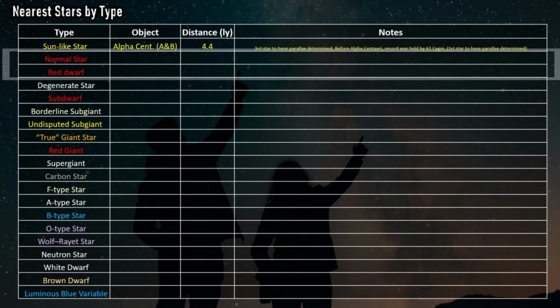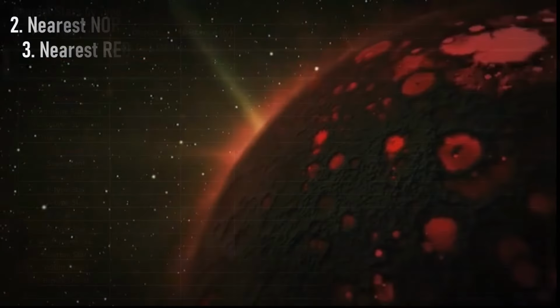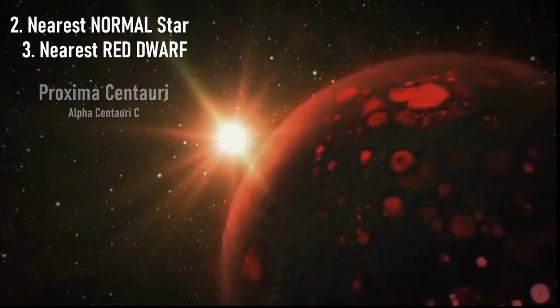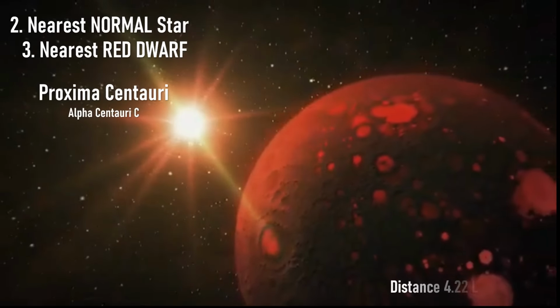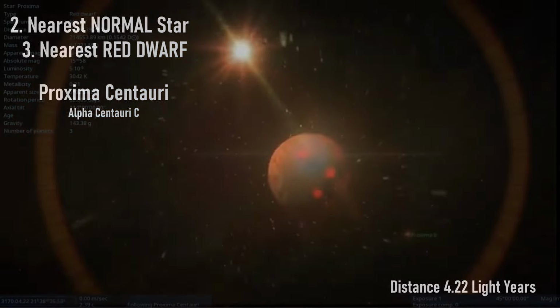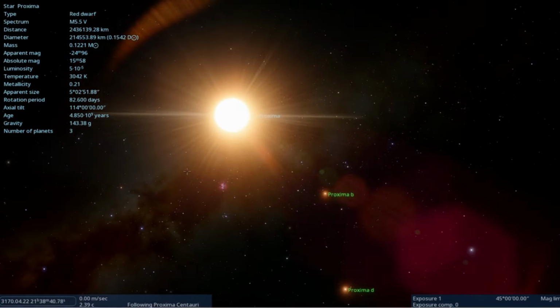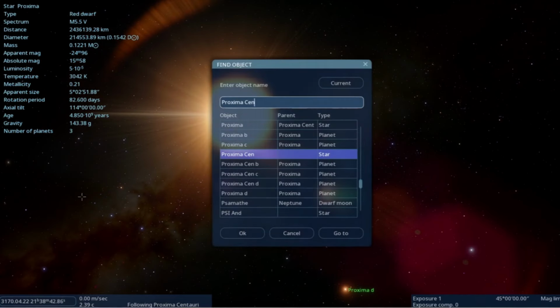Nearest normal star, I'm not sure what it means, but presumably it just means a main sequence star. Alpha Centauri C, of course, approximately 4.2 light years away. I think that's fairly common knowledge, really, isn't it? The sort of distances. What I'd like to find just on this screen is what the Alpha Centauri binary stars look like from Proxima. So let's have a quick look at that.